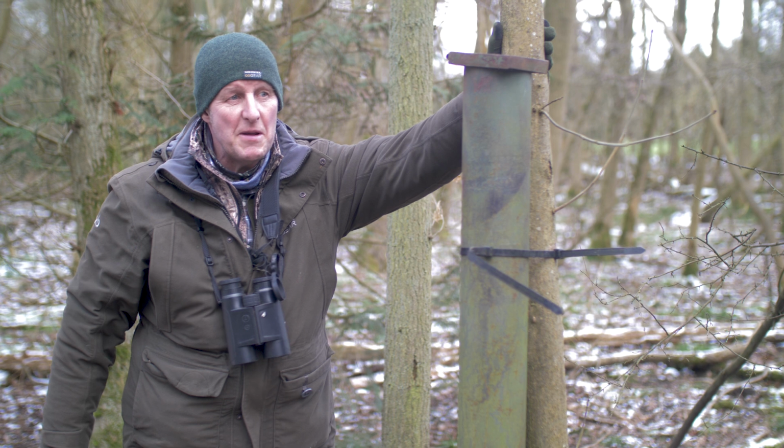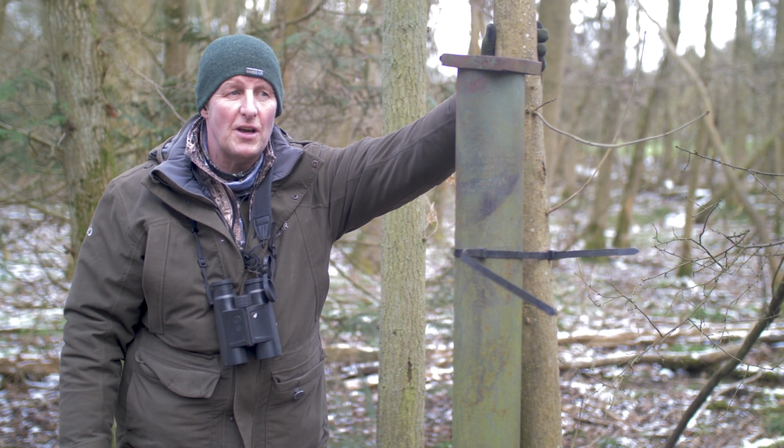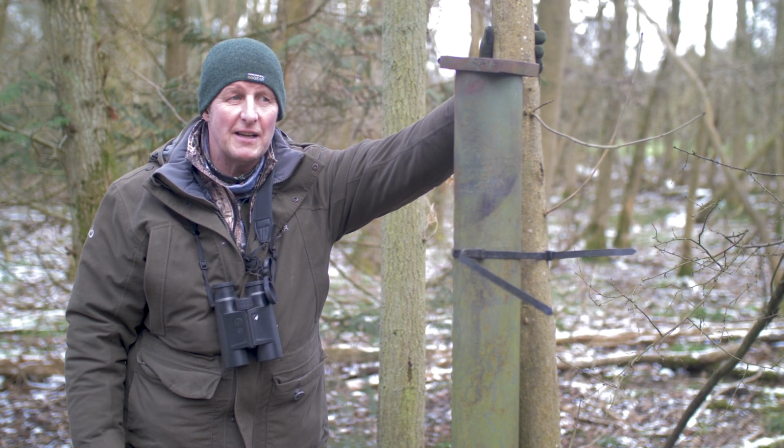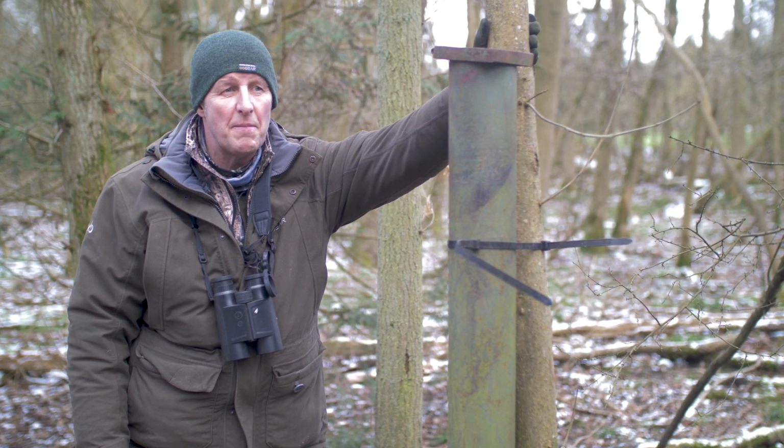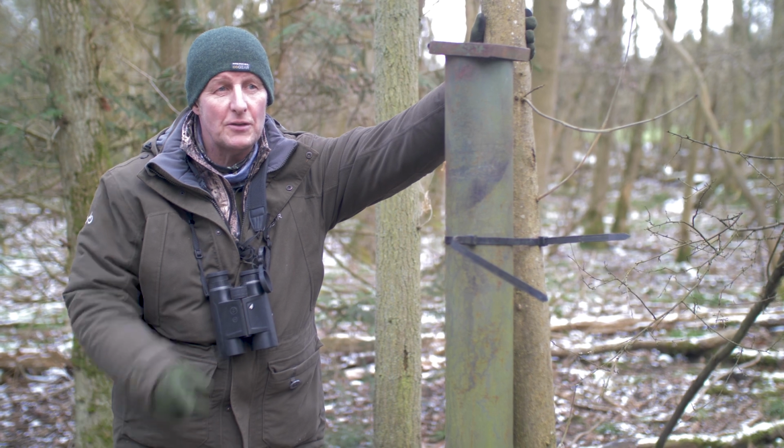But again, mineral lick just over there, and that again is another attractant for deer. And again, it's not always about shooting them from the high seat. It's also, oh, here comes a little muntjac, turn around, coming straight towards us. Look, come on, film it.